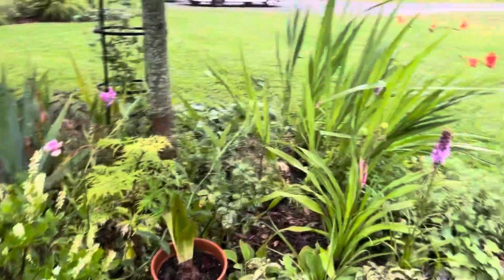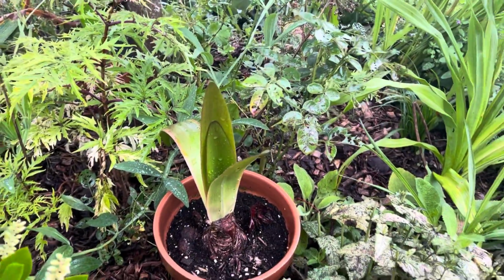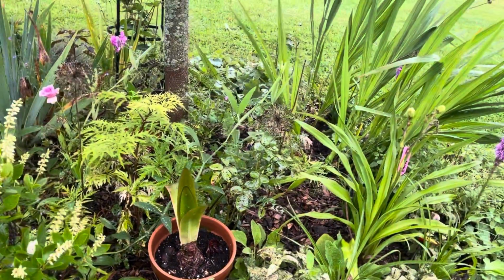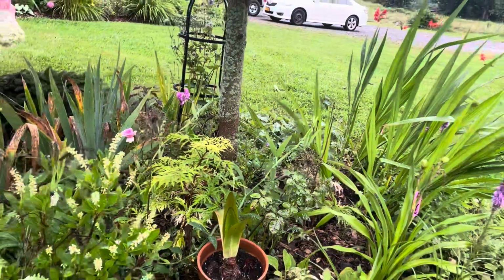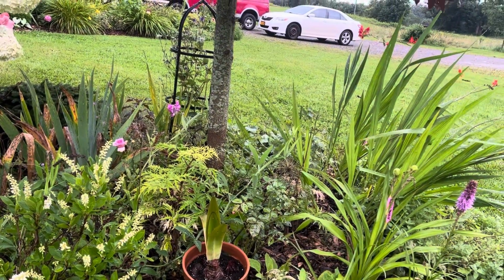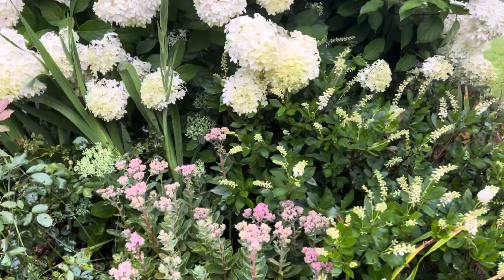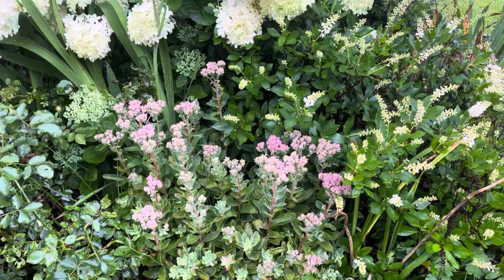Another amaryllis there in a pot that's coming back. And they get rained on, rained heavy. And it doesn't kill them. I used to think that if you got rain down in the bulb that it would die, but I don't know. They're outside in the rain and they don't die. The Autumn Joy sedum is getting ready to bloom there.